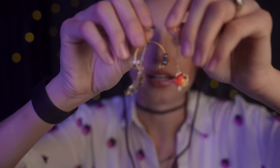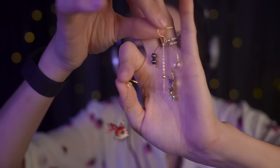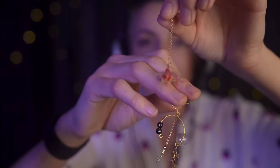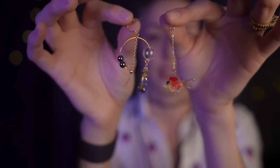Dangly earrings. These are beautiful. Do you like this orb with the stars? Or do you like the tiny goldfish? Can't really go wrong, but you have to pick. So, three, two, one.